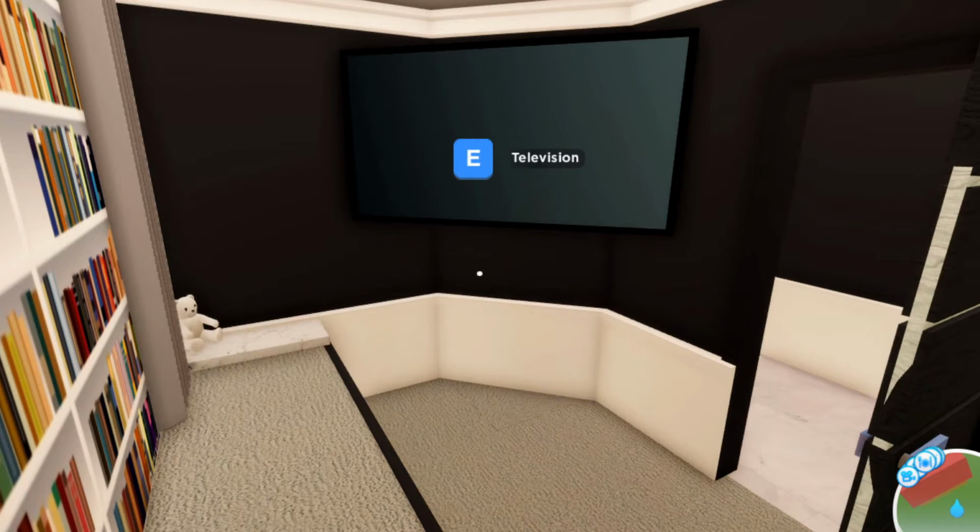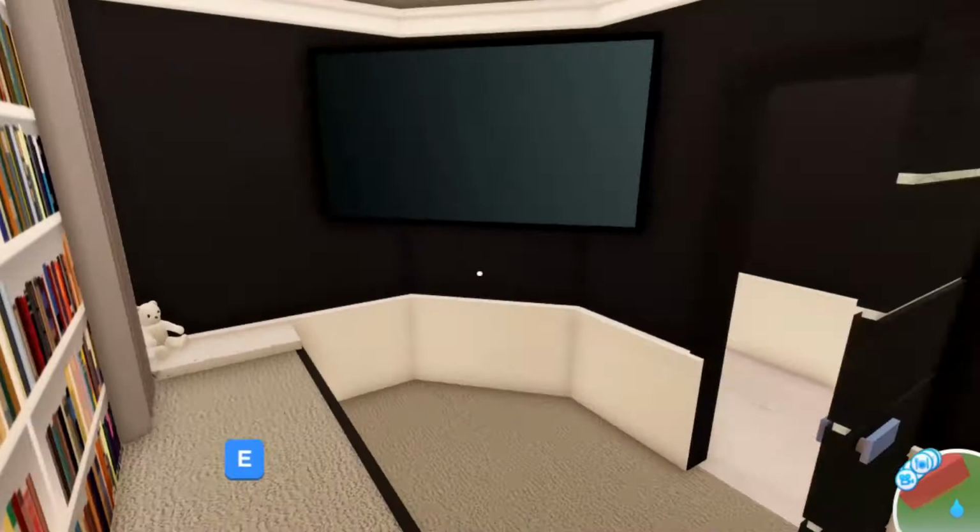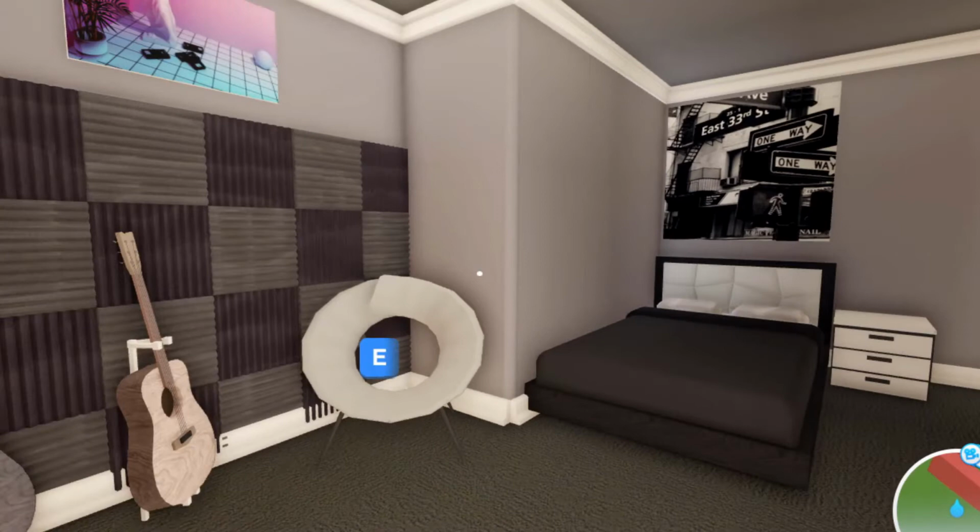Jesus, that's a big TV. It would be like you're in the TV in this room, but it does look so good with the decal. Okay, so coming out here. Okay, I'm getting very, very confused. Oh, okay, I like this. I'd say this is like teenage boy kind of vibes.